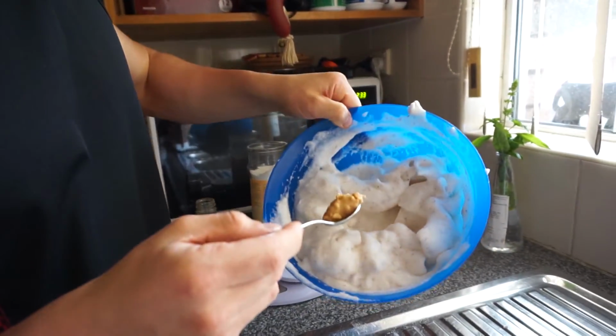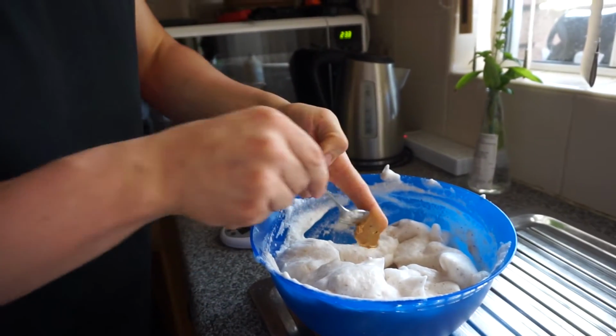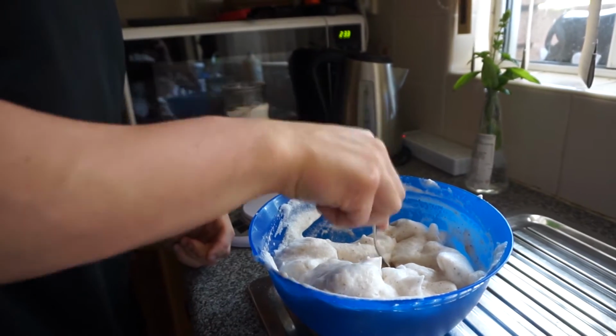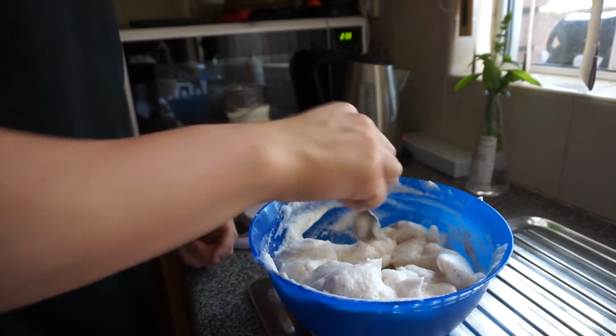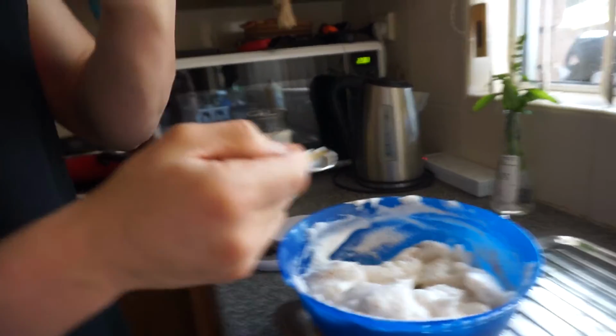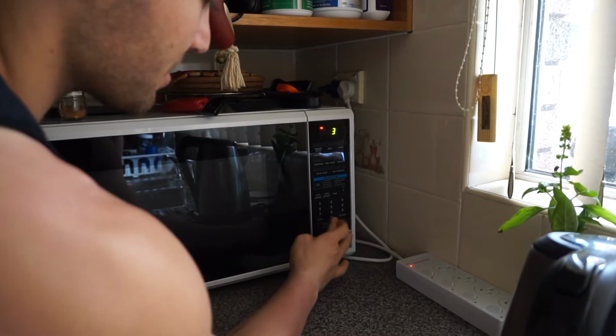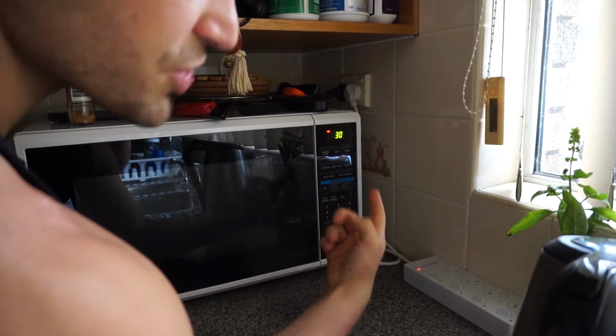Alright guys, so that's all beaten up and folded in. I'm going to add the 10 grams of peanut butter to the center. Push that into the center. Let it sit in the center. Alright, so now I'm going to stick that in the microwave. Alright guys, so it's in the microwave. So like Matt said, I'm going to start with 30 seconds and then I'm going to check on it.